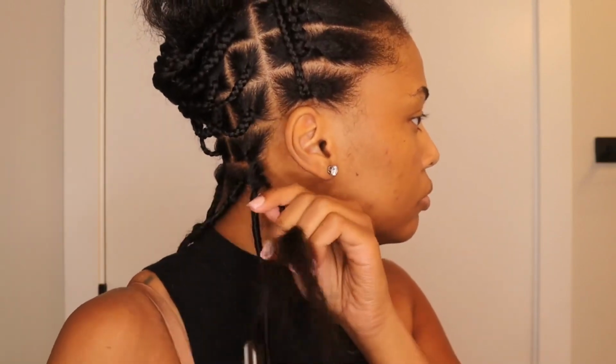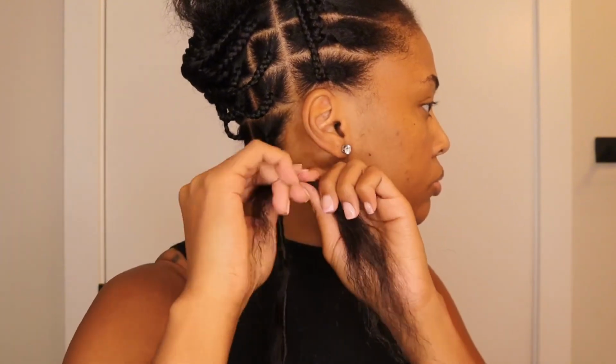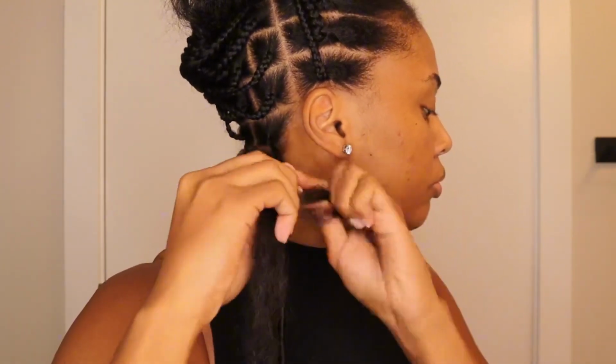Now because my hair is a little bit longer, I'm going to take a minute and just braid it down a little bit more because some of it did come loose as I was waiting to get to this braid.